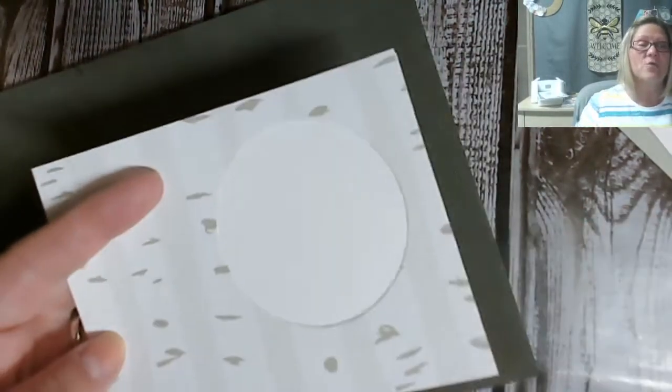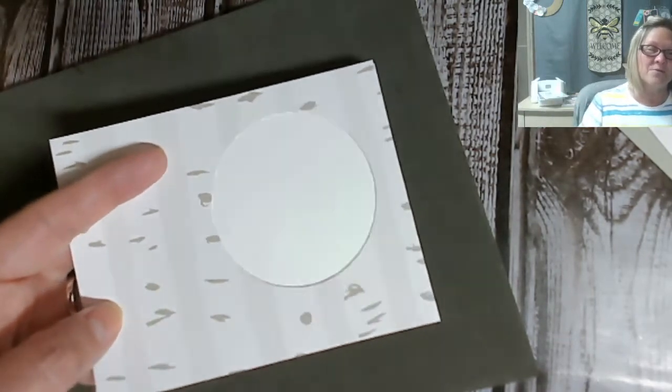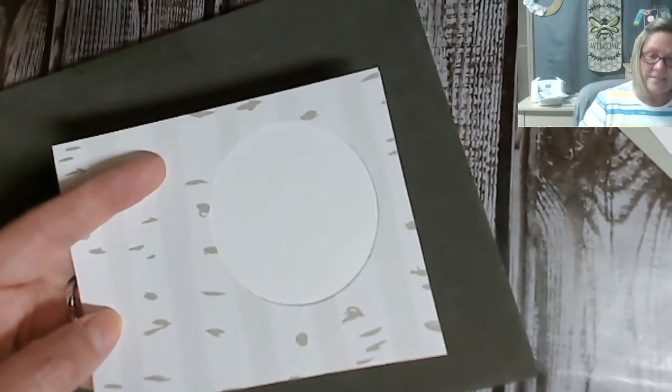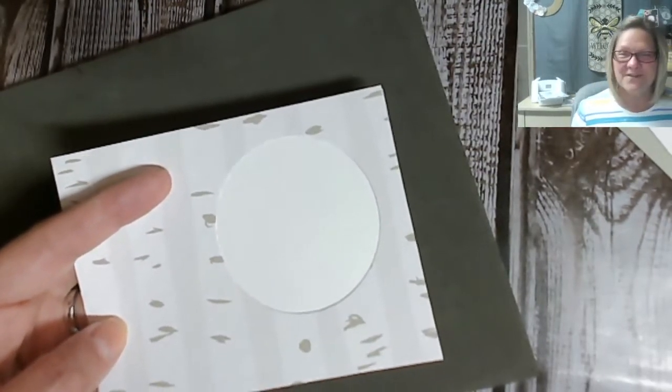Hey, Bobby. Hey, better late than never. Thank you, everybody that's just jumping on. I've seen some more people jump on here. I appreciate you guys being here. And go back and watch the beginning replay of the other two cards. There's some cute cards in there for you.